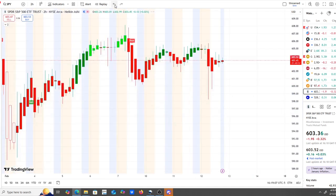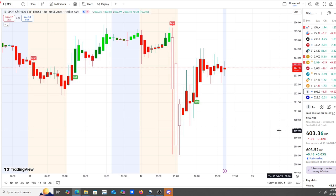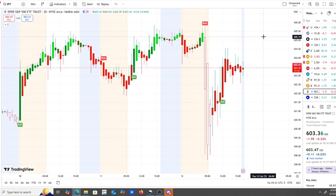So the first support here is 602, guys. 602.50. If that gets broken through, the next support I'll be watching is down towards 600, and then comes 598. To the upside, it's going to be crucial to break through 604.50, then comes up here 605.50, and then the 606 to 608 levels.